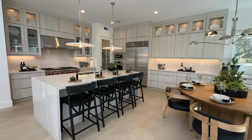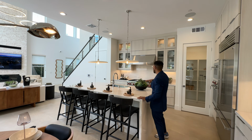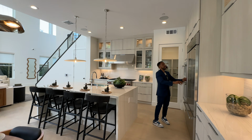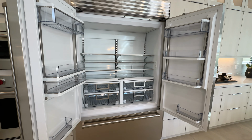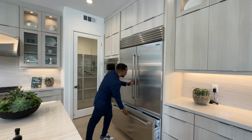It can actually seat up to 4 and really allows you to entertain your guests as you're cooking for them in the kitchen here. As we come back over here, of course, we're gonna have all of our nice high-end appliances. We have our Sub-Zero fridge here, and this is the actual larger Sub-Zero fridge. And then you have the nice large freezer at the bottom here as well.